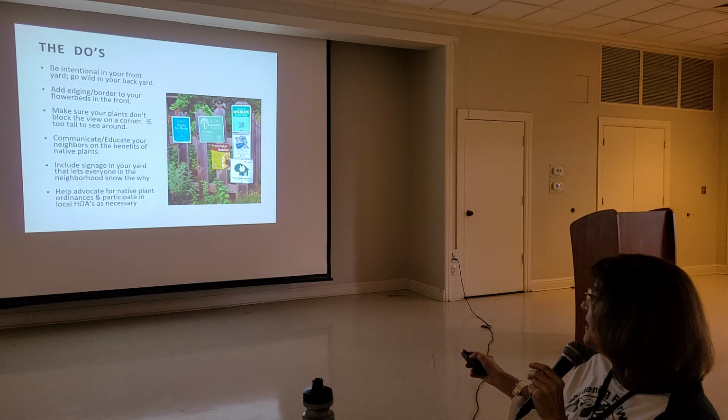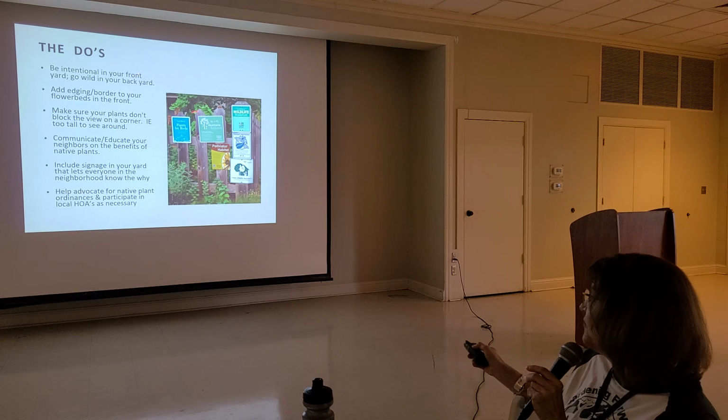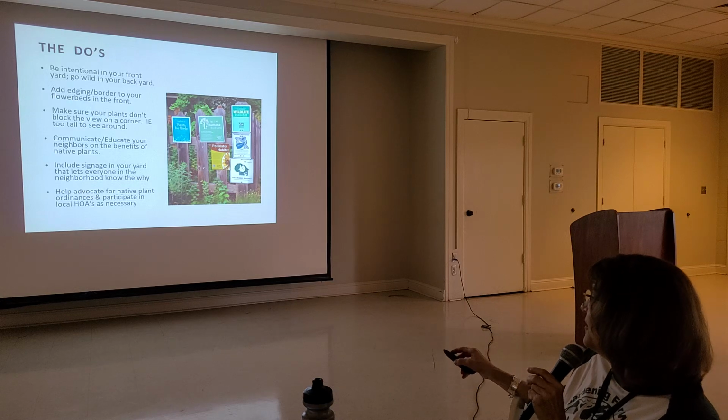These are probably the three best known signs. These are metal. They do cost money, $25 to $35, but to me they're well worth it. And she had them all along the front little fence that ran along the front side of her yard, and so she had all these signs on her garden to let people know. And then also, if you can, help advocate for native plant ordinances and participate in local HOAs as necessary.